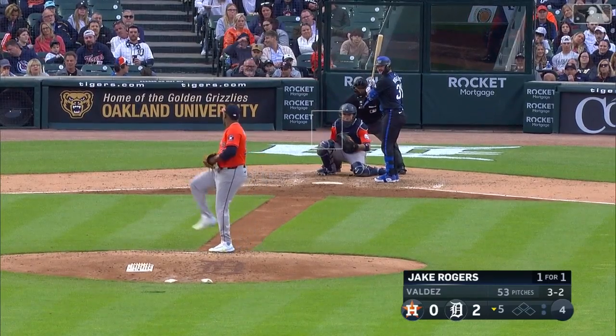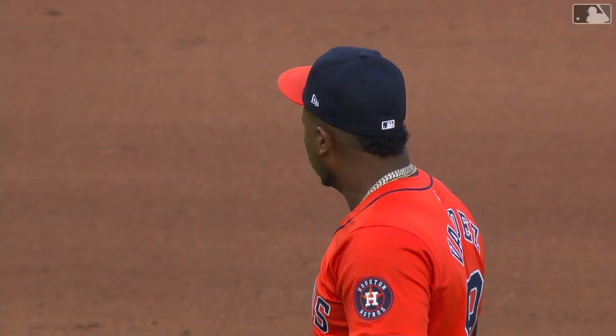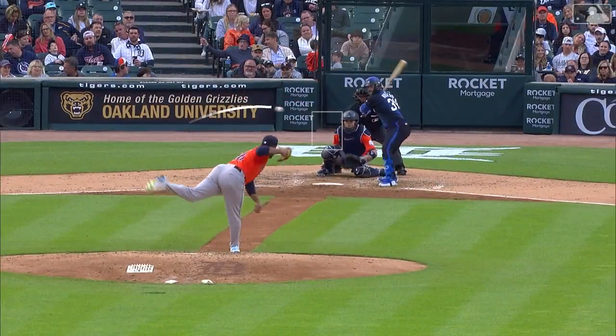Jake Rogers leads it off. He singled and scored his first time. Swing and a miss. Struck him out on a cutter. And Rogers is retired. Second strikeout for Framber.